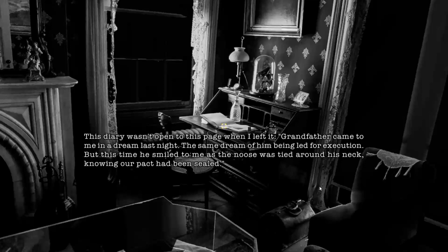Grandfather came to me in a dream last night. The same dream of him being led for execution. But this time he smiled to me as the noose was tied around his neck, knowing our pact had been sealed.